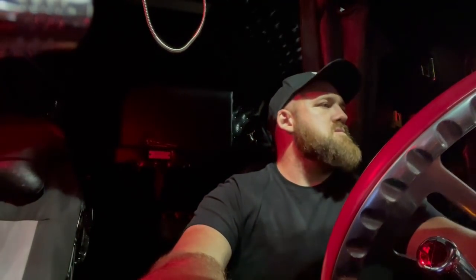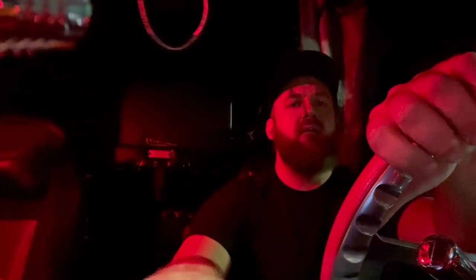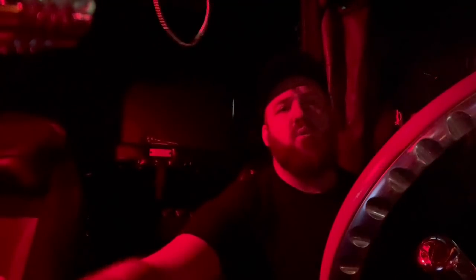Can't see anything, it's all fogged up in here. Around when we pull out of here. They usually do a pretty good job here. I mean, stays as clean as it can for as long as it can, I guess. Always air out.